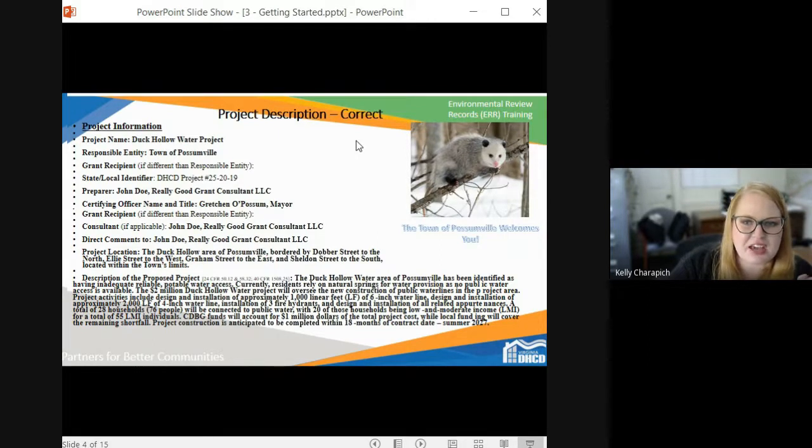The project location, as you can see, is much more descriptive. The Duck Hollow area of Possumville is bordered by Dauber Street to the north, Ellie Street to the west, Graham Street to the east, and Sheldon Street to the south, located within the town's limits. So ostensibly, if I walked off the street, which a member of the public can do and has the right to request to look at the environmental review record, I could feasibly find where this project is going to be located. So the project description is much more detailed.